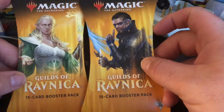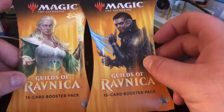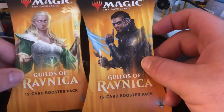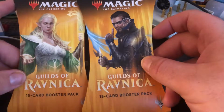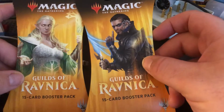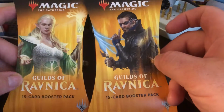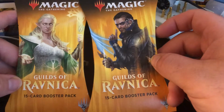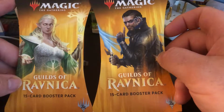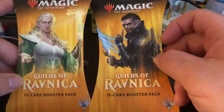But the only two main sets I've really been into since I started have been War of the Spark and Core Set 2020, and I got a few cards from previous sets. Since these are only like $4 or $5 apiece, I figured I'd get a couple of these and every once in a while start going into some of the older sets. So we'll go ahead and get this started.